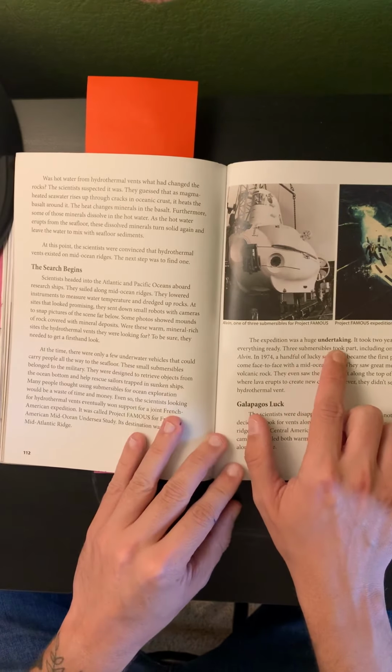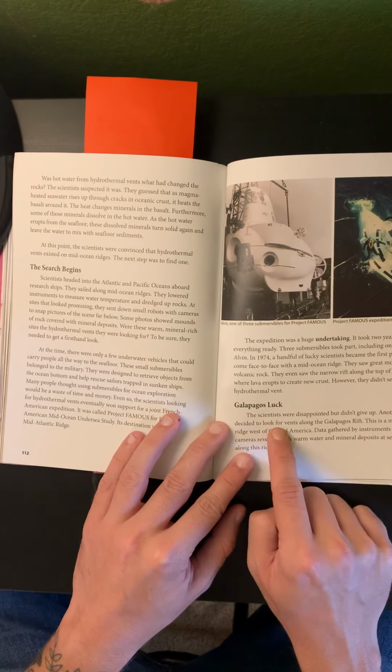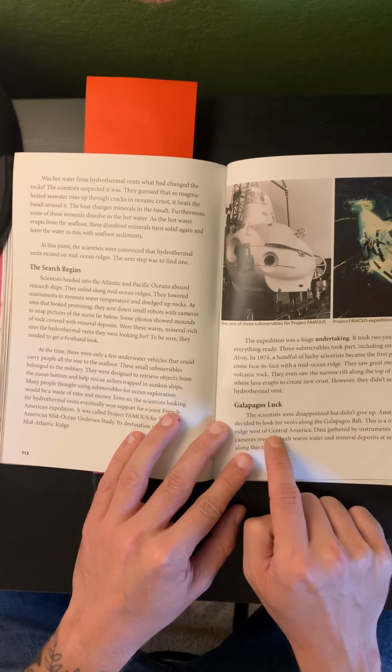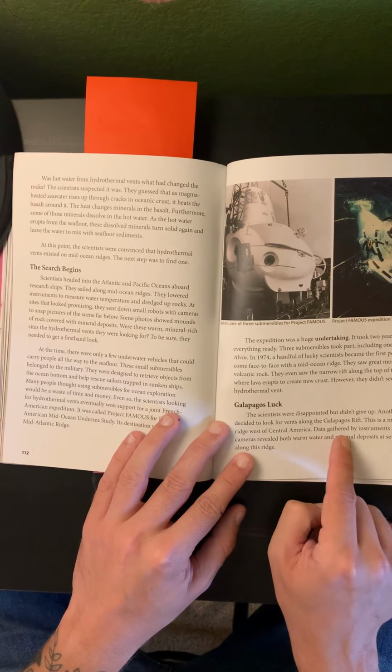Galapagos luck. The scientists were disappointed but didn't give up. Another team decided to look for vents along the Galapagos Rift. This is a mid-ocean ridge west of Central America. Data gathered by instruments and cameras revealed both warm water and mineral deposits at several sites along this ridge.